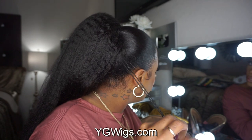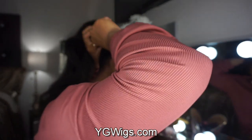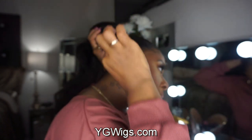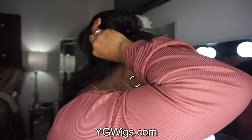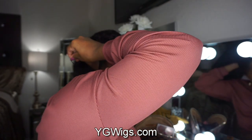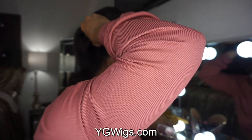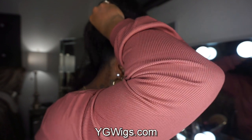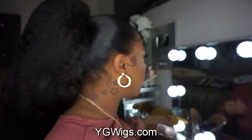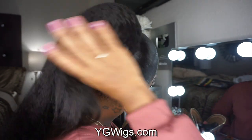Okay. Now that I have it at my desired tightness, we can coil this up and pin it up, or you can just tuck it under the cap or the inside of the ponytail. I'm just going to tuck it in. It's just most convenient for me, and it always works. It never comes down, and yeah, this is cute.